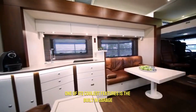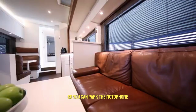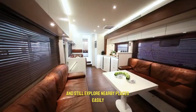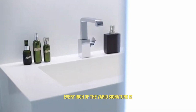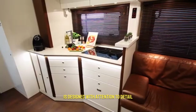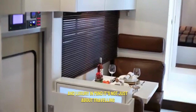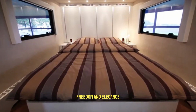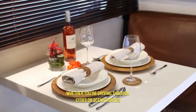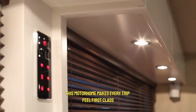One of its coolest features is the built-in garage that can carry a small car, so you can park the motorhome and still explore nearby places easily. Every inch of the Vario Signature 1200 is designed with attention to detail and luxury in mind. It's not just about traveling, it's about enjoying life on the move with comfort, freedom, and elegance. Whether you're driving through cities or scenic routes, this motorhome makes every trip feel first class.